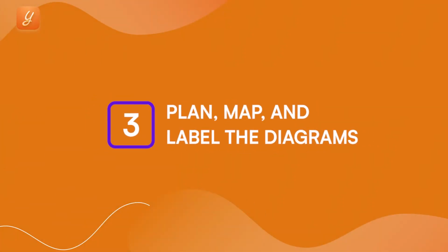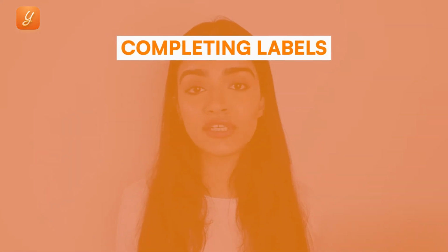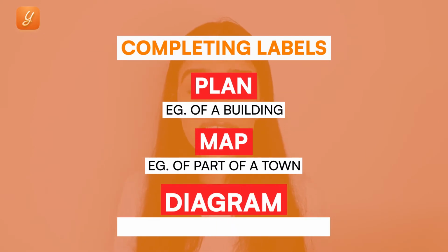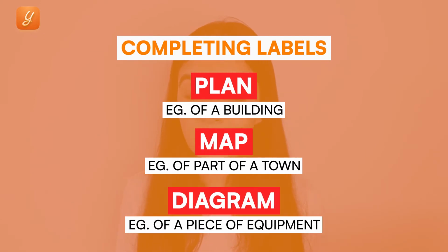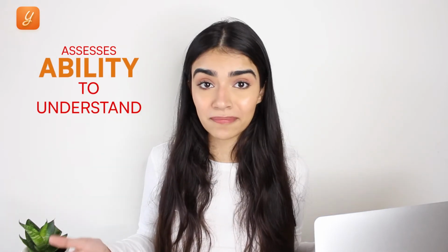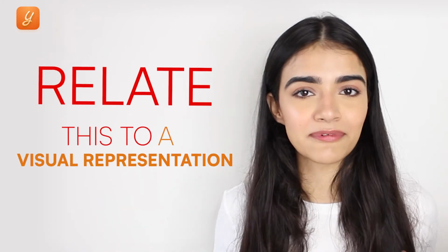Type 3. Plan, map and label the diagram. Well, here to win marks, you're completing labels on a plan, like of a building, a map, like of a town, or a diagram, for example, on a piece of equipment. This sounds fun, right? This question type assesses your ability to understand, for example, the description of a place and to relate this to a visual representation.